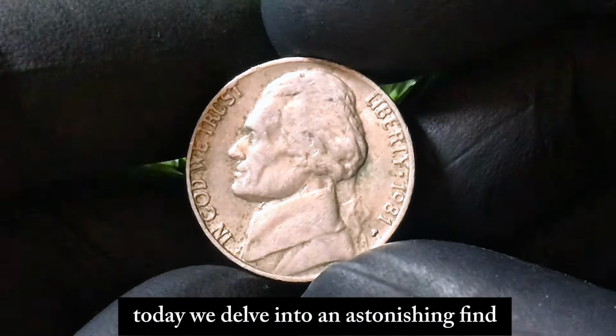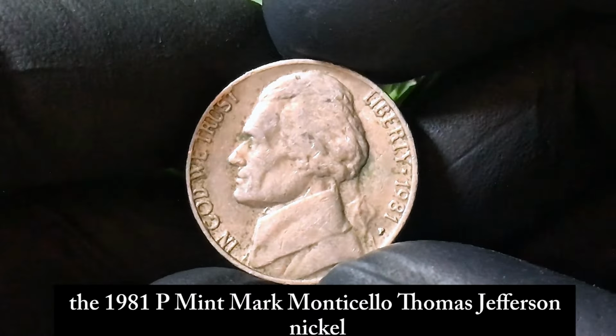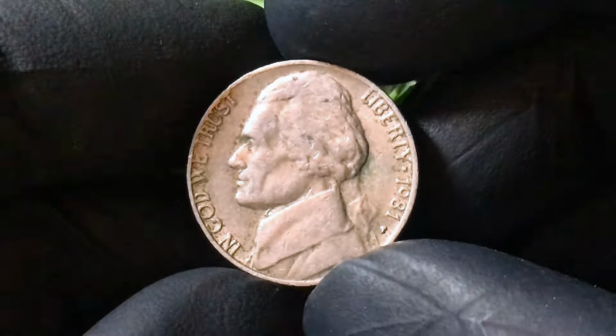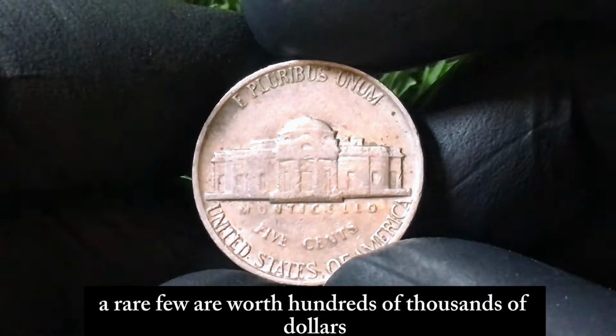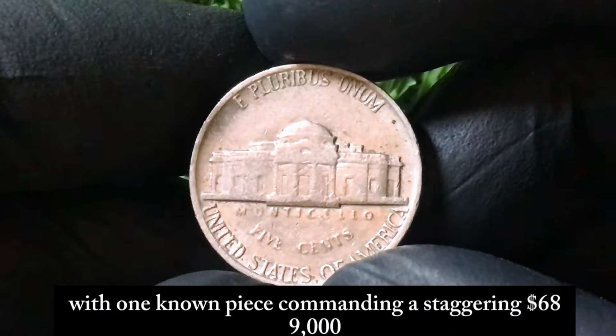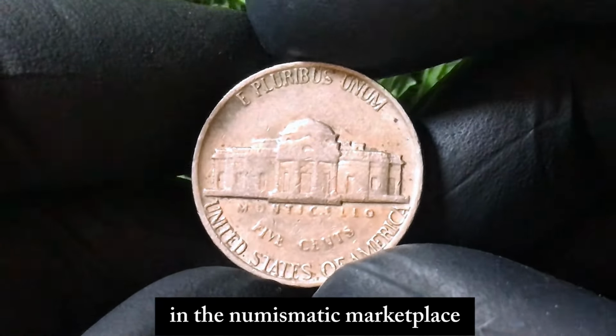Today, we delve into an astonishing find, the 1981 P Mint Mark Monticello Thomas Jefferson nickel. While most of these nickels circulate unnoticed, a rare few are worth hundreds of thousands of dollars, with one known piece commanding a staggering $689,000 in the numismatic marketplace.